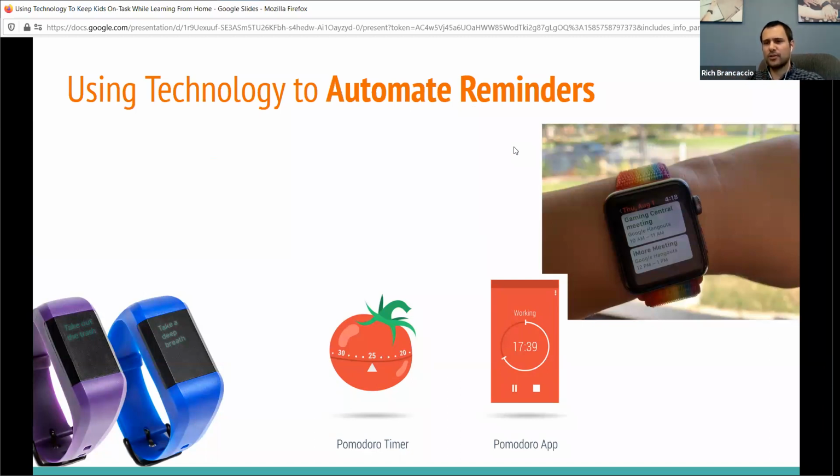The Pomodoro method is a unique philosophy of work for 15 or 20 minutes and take a 5-minute break, which sounds like it'll extend how long it takes to do something. But for most kids, in my experience, it actually doesn't.